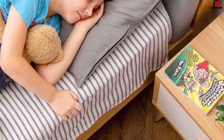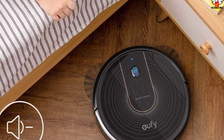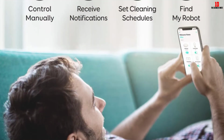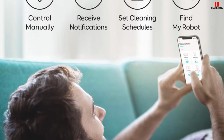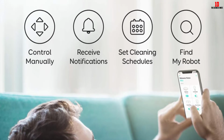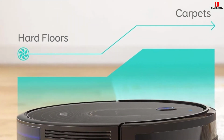This one is also Alexa enabled, which a dozen reviewers explicitly appreciate. I still prefer to control it by the Eufy Home app and Alexa, rather than the remote, writes one shopper. It's easy to set up and use the voice control feature. I named it Sammy, and all I need to do is say, Hi Alexa, ask Sammy to start cleaning.